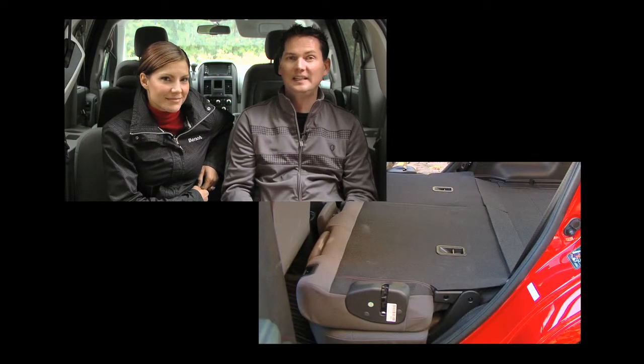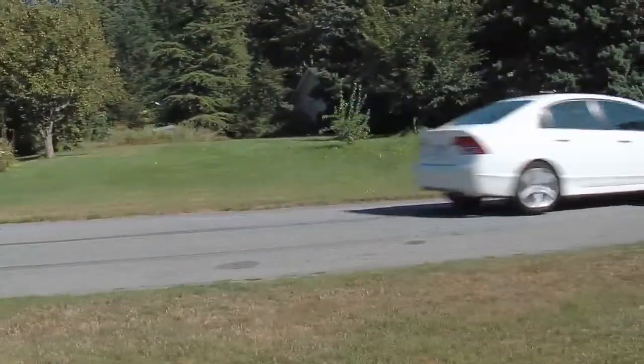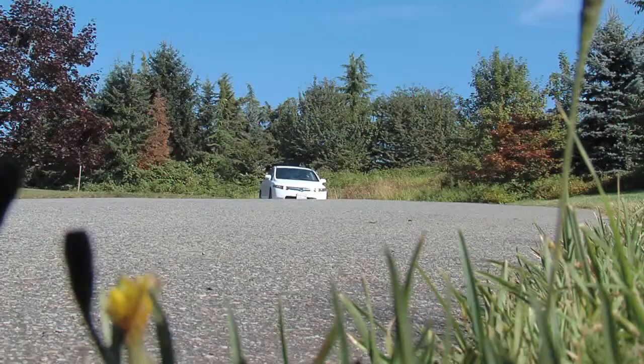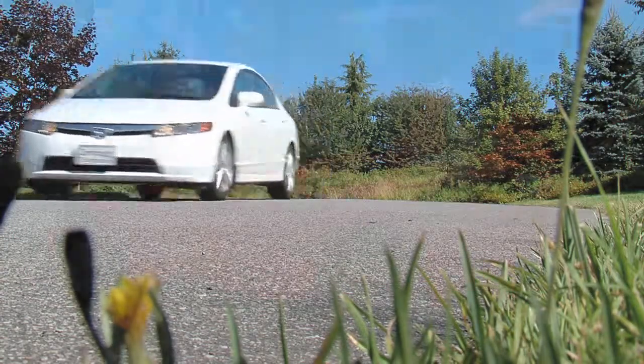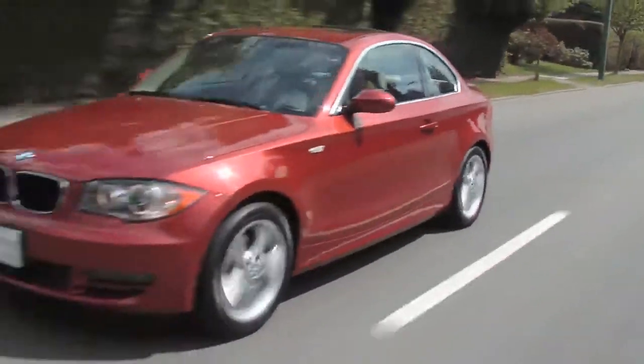Now there's a reason why Canadians love compact cars, because they're not really giving anything up. Compact cars have grown. The Civic is the best-selling car in Canada. The current Civic is bigger than the very first Honda Accord. Yeah, so what they do is they just make the compact cars bigger. For example, the Honda Civic now has been replaced with the smaller Fit. You've got the 3 Series BMW, and now you've got the 1 Series, which is even smaller.